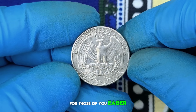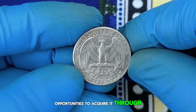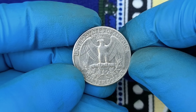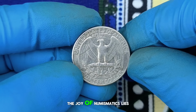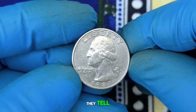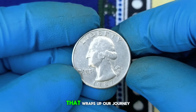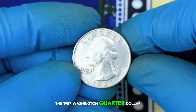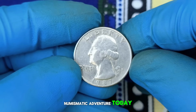For those of you eager to add this gem to your collection, keep an eye out for opportunities to acquire it through coin roll hunting, estate sales, or reputable dealers. And remember, whether you're a seasoned collector or just starting out, the joy of numismatics lies not only in the value of the coins but also in the stories they tell and the connections they forge with our shared past. Well, folks, that wraps up our journey through the captivating world of the 1987 Washington quarter dollar with the D mint mark. I hope you enjoyed our numismatic adventure today.